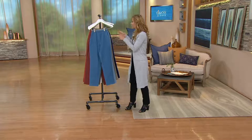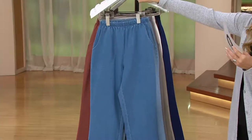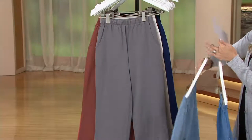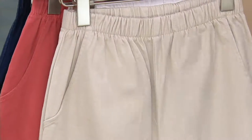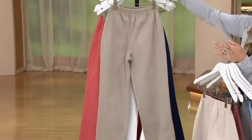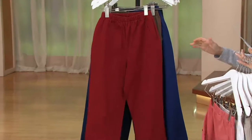So let me do this. I'll go through colors again. We'll do it one more time before we end if I can, and we'll see how quickly I can do it this time. Okay, denim, bleached denim. Then we have the gray, rich cinnamon, khaki, taupe. We have the white, desert coral, really digging this winter red.